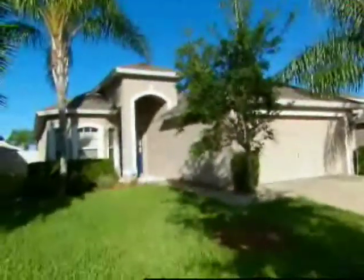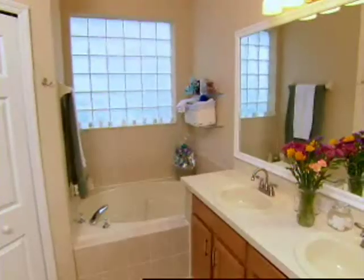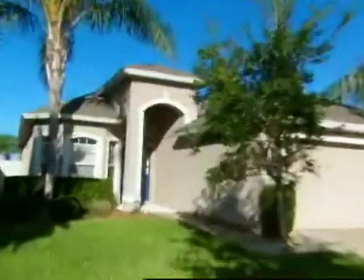Laura bought a house in a new Orlando subdivision back in 2001. Since then, she's married David and had a daughter. Now their place is too small, so they want to find out what their house is worth so they can sell and move on.